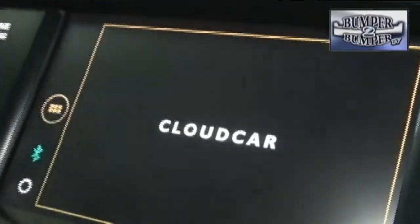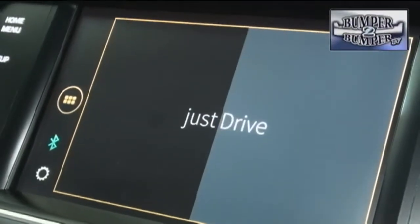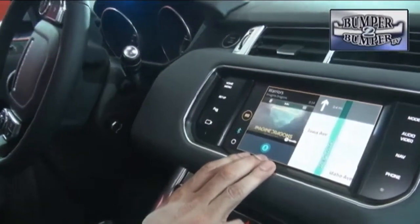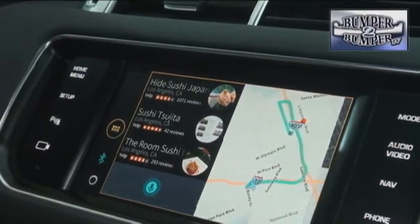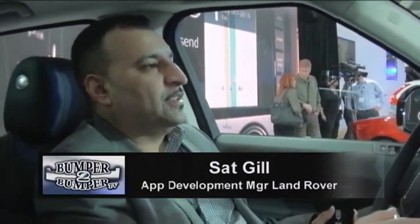Land Rover and Jaguar, for example, are touting their system called Just Drive, which uses app-based technology to make it easier to do things like change your music by voice command. The idea is to appeal to drivers who are tightly linked to their mobile devices for everything from a weather report to sending a text. It helps the driver keep his eye on the road, reduces distraction, simplifies the task of looking for a track, simplifies the task of entering a destination.